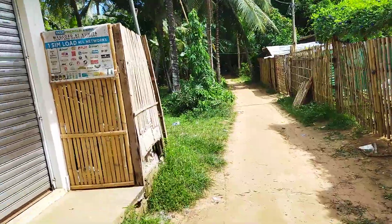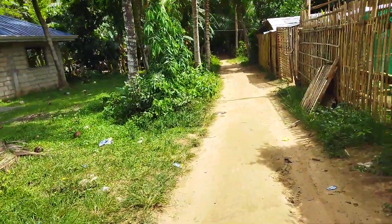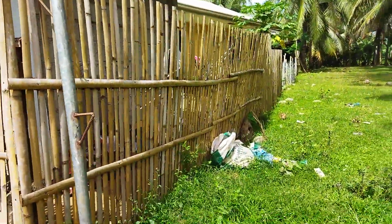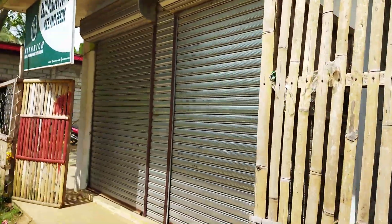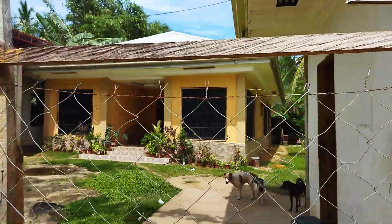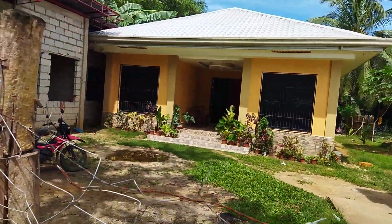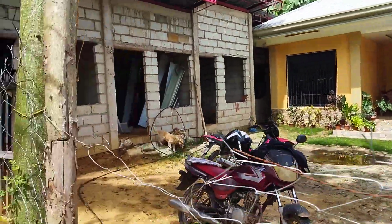So I'm here now in this lot for sale in this area. This is the boundary. The pins go straight, then back, and this store is included. This house and lot is for sale here. Wow, a super nice store.